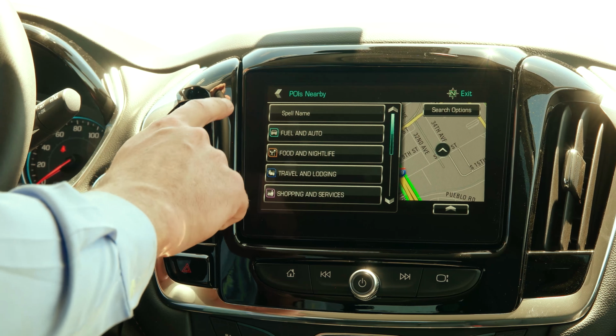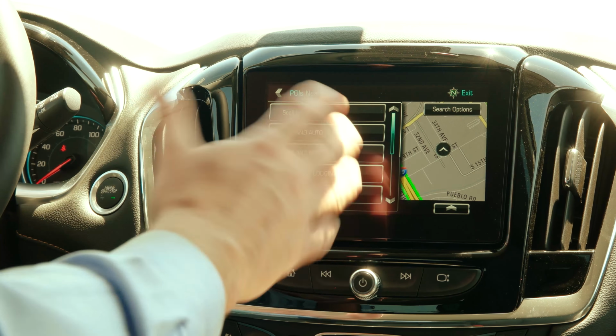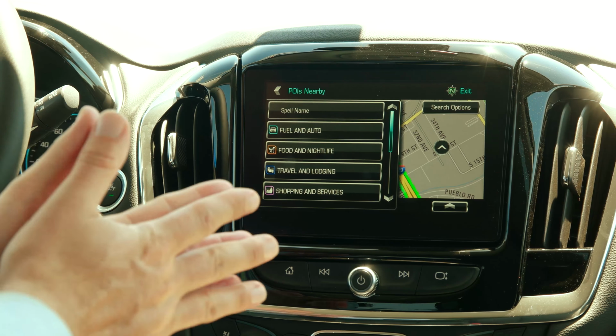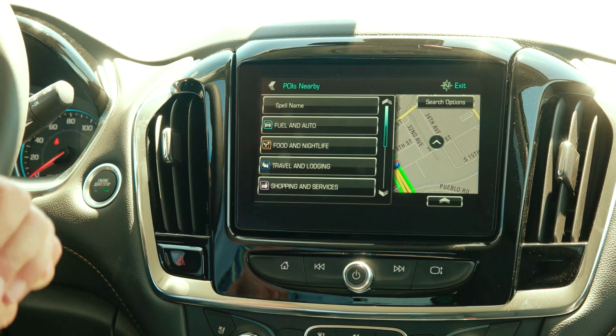Now, coming back here, let's say, for instance, I'm on a road trip or vacation or a softball tournament, and hey, the kids are hungry, or grandma or grandpa's hungry, or friends are getting hungry, it's time to eat.